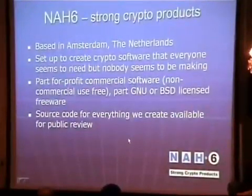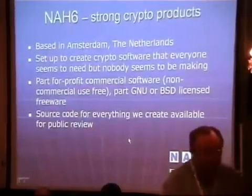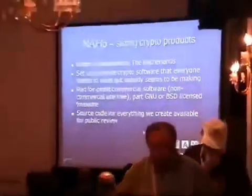NEH6 is based in Amsterdam, and we're basically set up to create some of the crypto software that everybody seems to be needing, that everybody's talking about, yet we can't find anybody that's making it and doing it in the right way. There's lots of people doing it wrong, doing it without publishing the source.